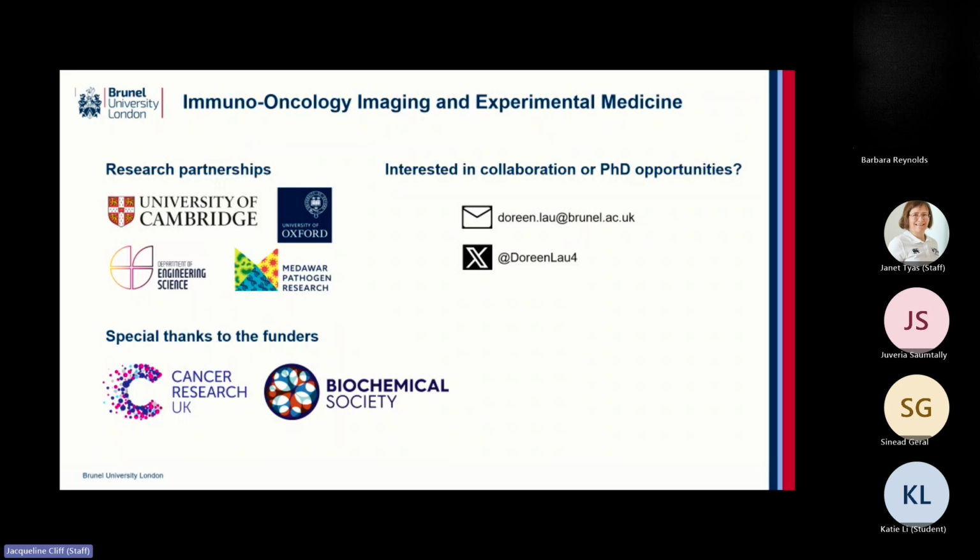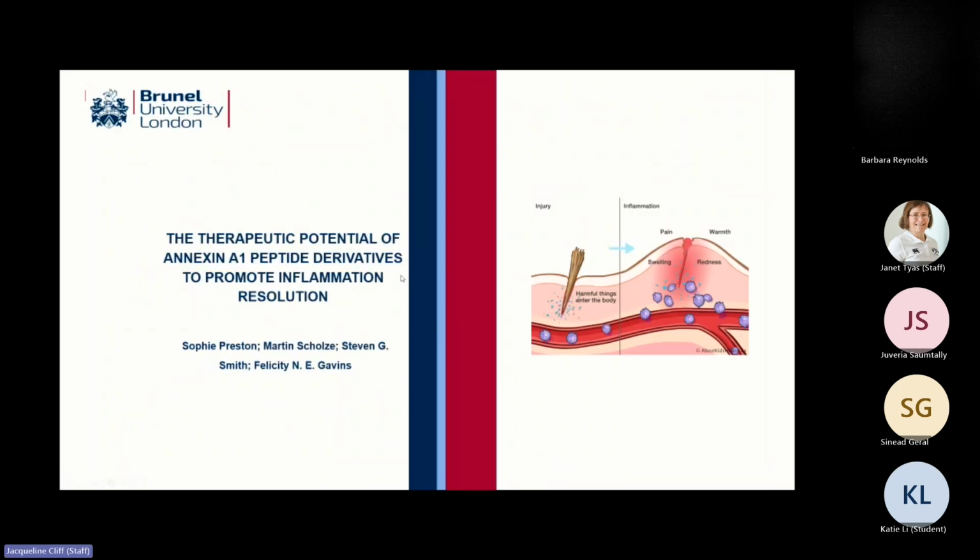Okay, moving on to our second talk, which is going to be given by Sophie, my PhD student. So she's going to talk about the therapeutic potential of Annexin A1 derivatives to promote inflammation resolution. Thank you, Sophie.